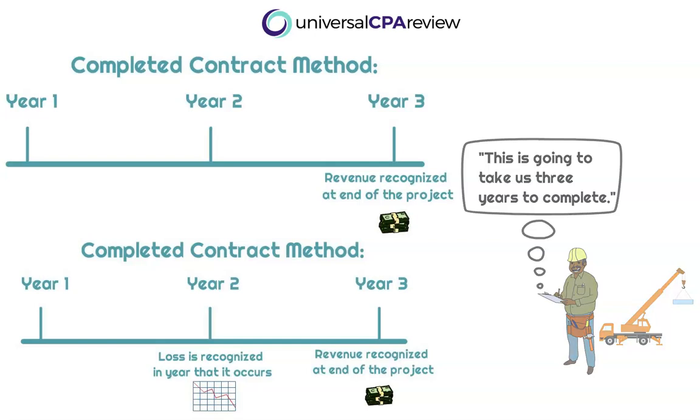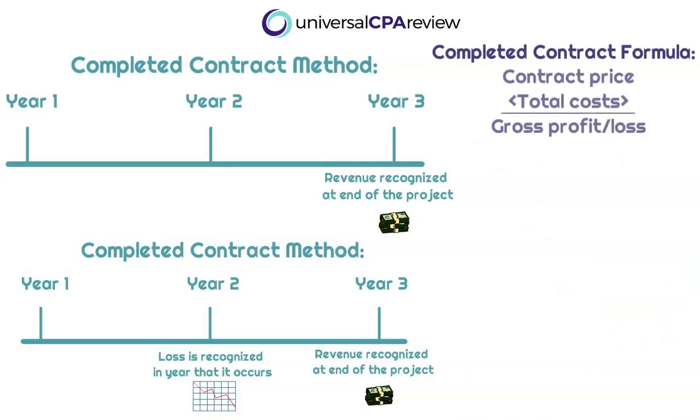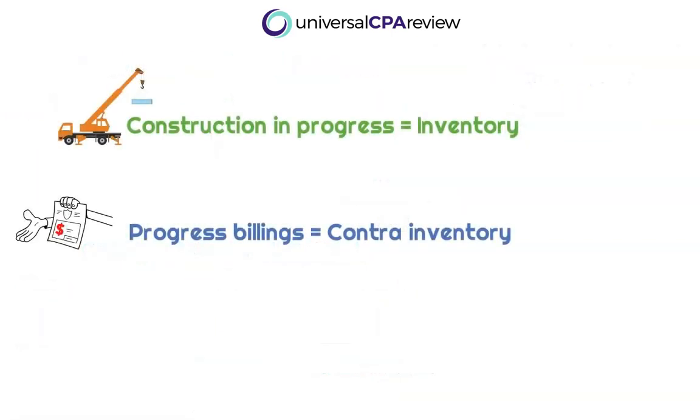So super simple formula when it comes to the completed contract method: we're going to take the total contract price and reduce it by our total costs to determine our gross profit or loss. All right, but with that being said, we also have some balance sheet accounts that are getting impacted here as well. So the two big accounts that might sound unfamiliar for normal GAAP reporting standards are specific to long-term contracts and will be accounted for when recognizing revenue using both the completed contract method and the percentage of completion method. And that's going to consist of what we call construction in progress and progress billings.